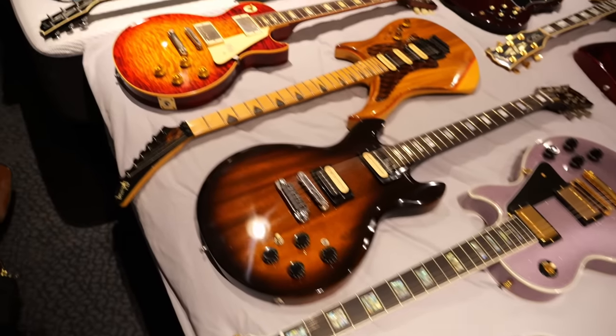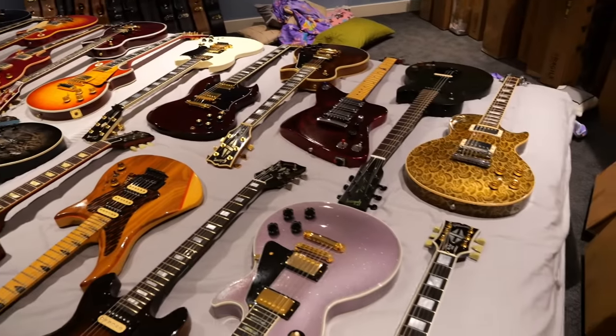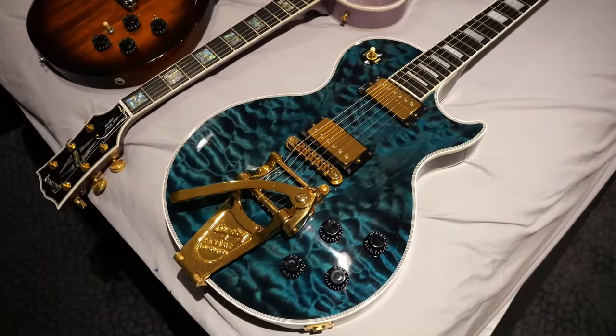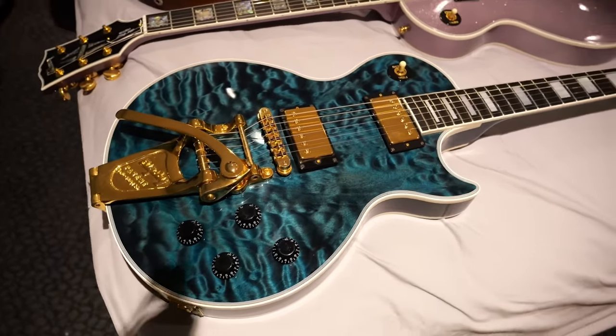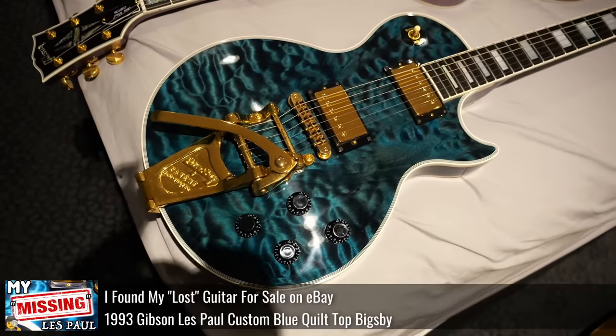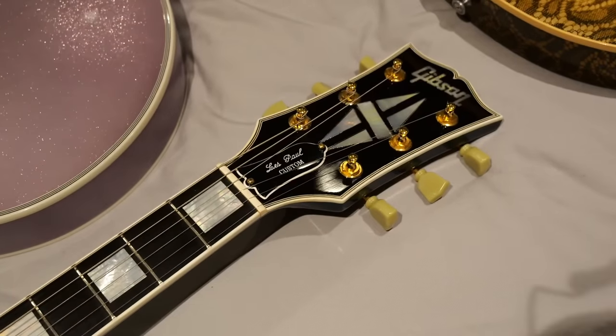Alright, and this room is where things just get absolutely insane. Let's start with this one. So this guitar was stolen in transit this year. It's a 1993 Les Paul Custom, and then I found it on eBay, so I ended up repurchasing it. It is a fantastic piece.